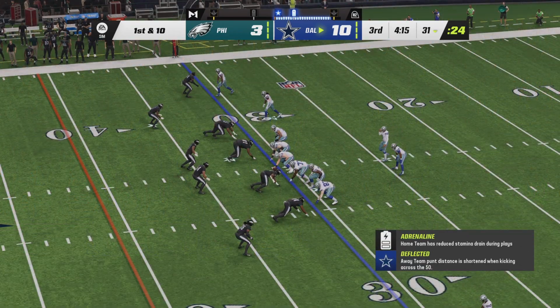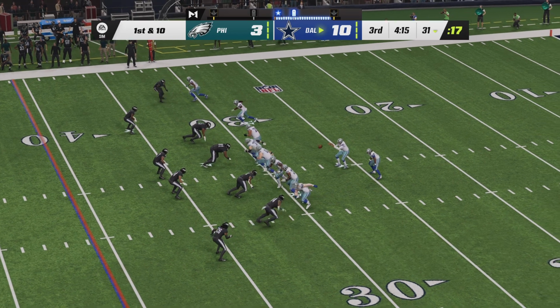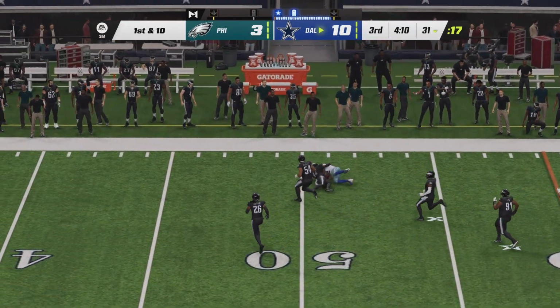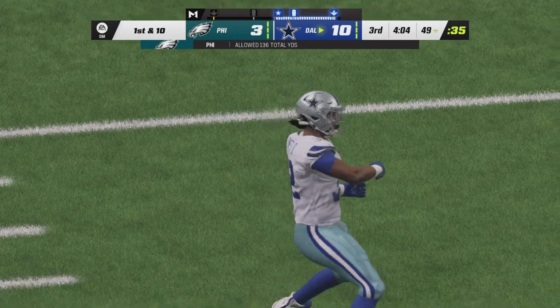So Prescott and the Cowboys now with a 1st and 10 at the 31-yard line. And he'll begin the drive with a give to Jones. And they bring him to the ground just shy of midfield. An excellent way to start the drive there, 18 yards.